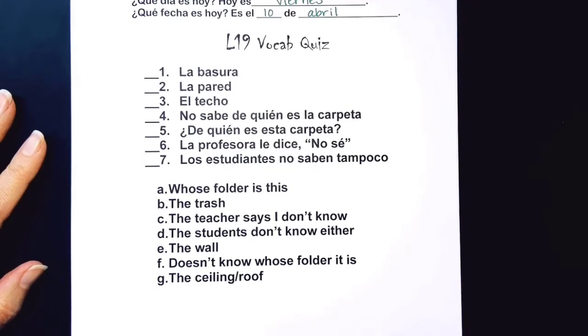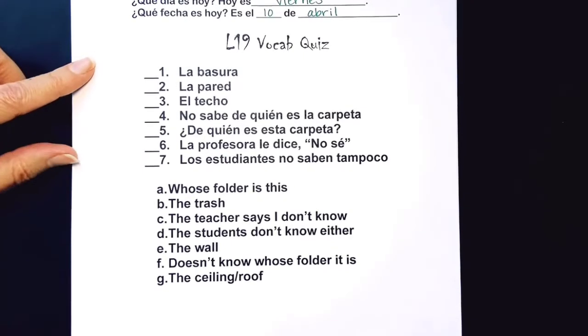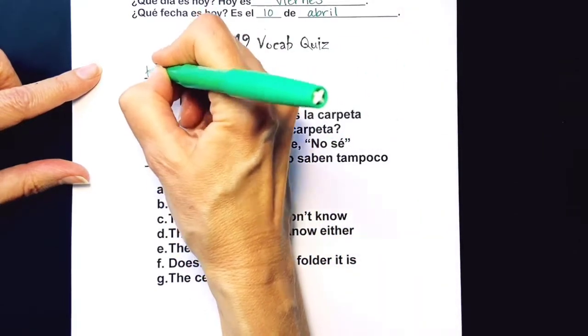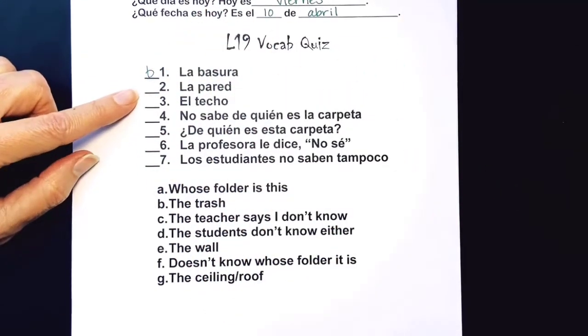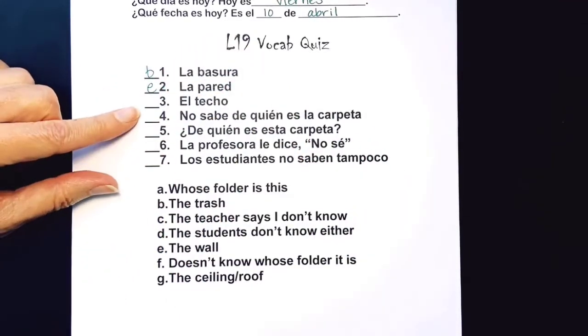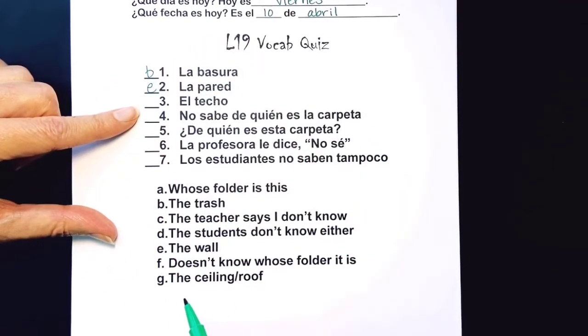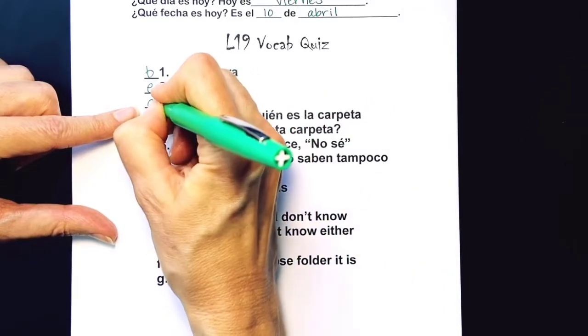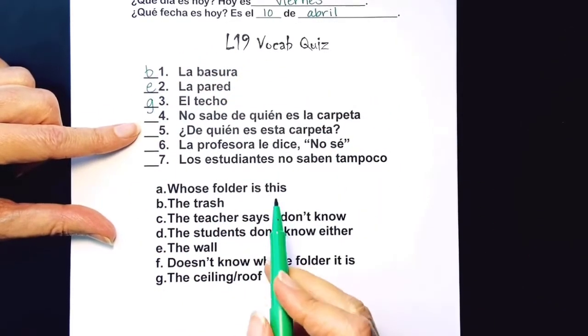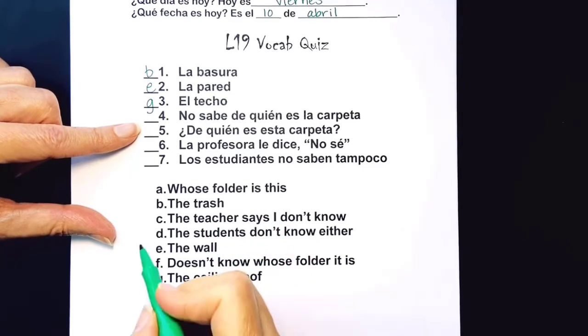Okay, we're back. Let's grade it. Número 1, la basura. Letra B. Número 2, la pared. Letra E. Número 3, el techo. Letra G. Número 4, no sabe de quién es la carpeta. Letra F.